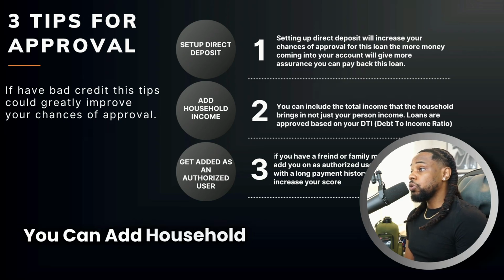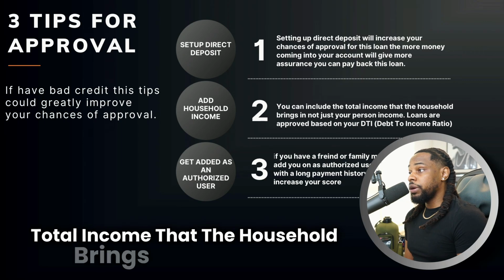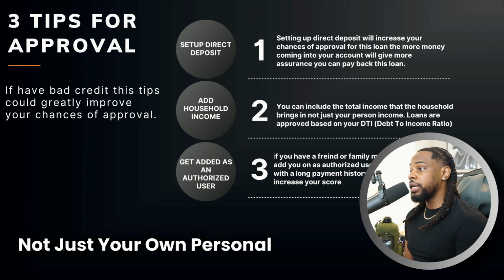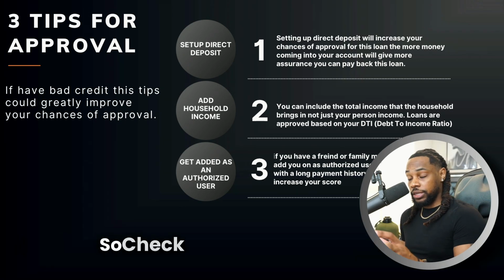You can add household income. So you can include the total income that the household brings in, not just your own personal income. And loans are approved based on your debt to income ratio. So check this out.